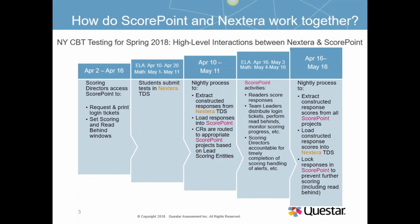So then from April 16th to May 3rd for ELA for the scoring windows, and for math, May 4th to the 16th, you are in ScorePoint. You are scoring readers' responses. Team leaders are distributing login tickets and performing read-behinds. You're also monitoring scoring progress. And also, scoring directors are accountable for timely completion of the scoring and handling of alerts.